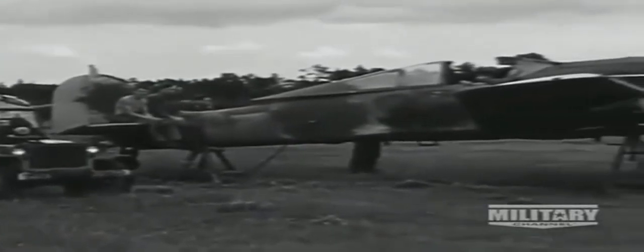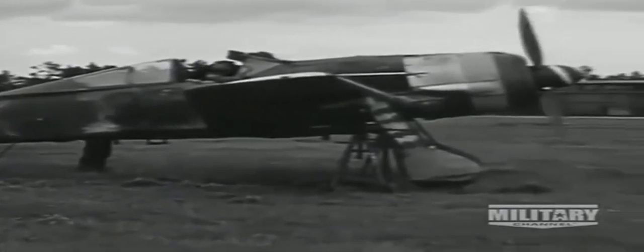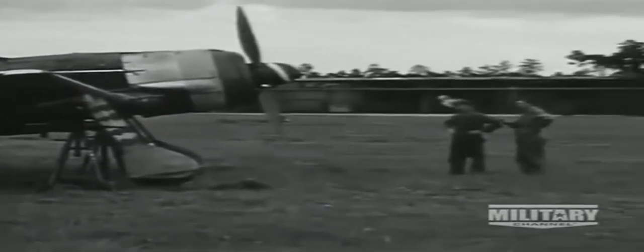Of course, the Allies already had a few captured 190s, so they were well aware of the design philosophy behind the plane. But now there was an abundant supply, and technical experts from American manufacturers were flown in to make first-hand appraisals of German aircraft. Men like Bell Aircraft Chief Test Pilot Jack Willems.